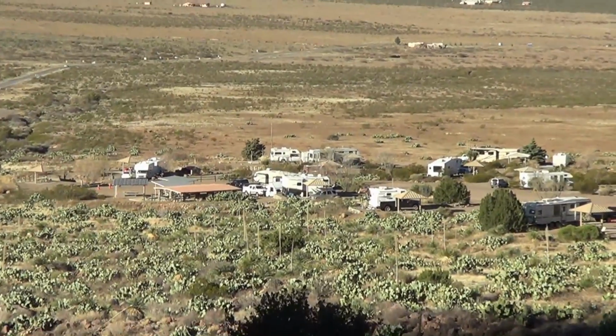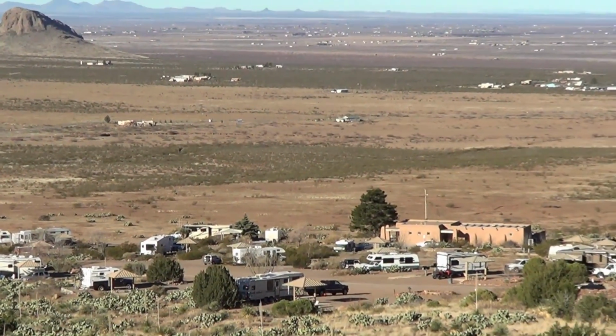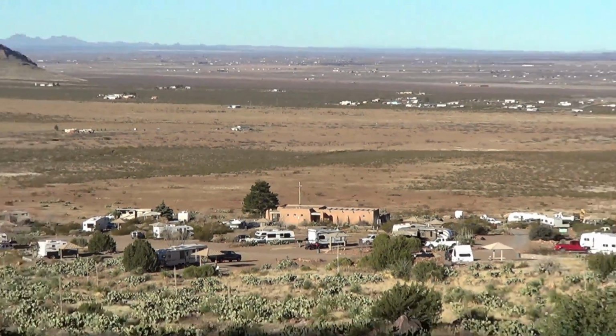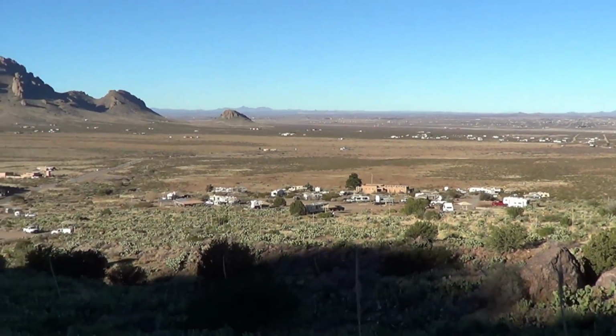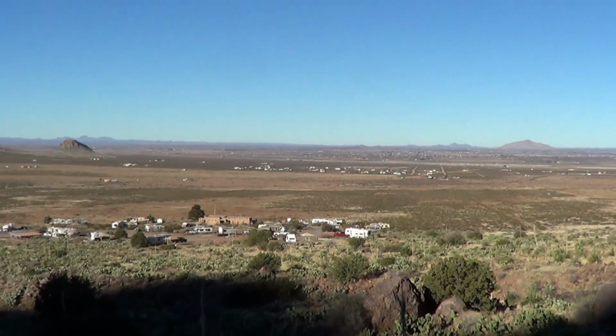But the place is set up, the sites are really huge. They have shelters in them and barbecues, fire rings. Hard to get into. Of course, it's busy, especially this time of year. But we came in early in the morning and snagged ourselves a site.